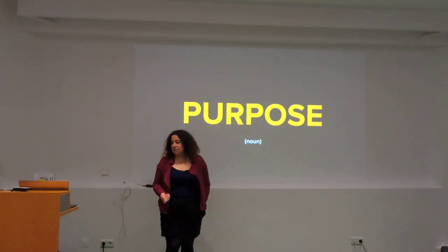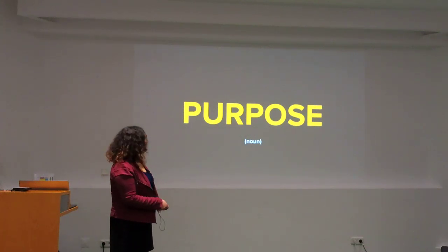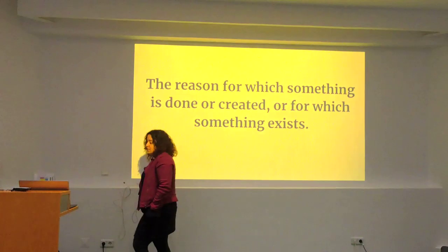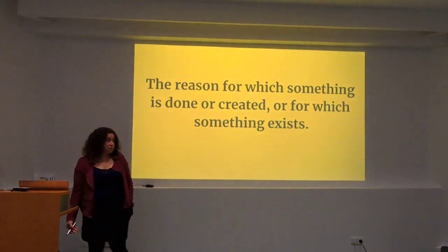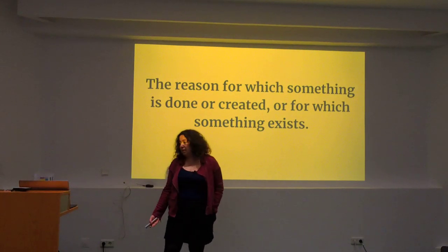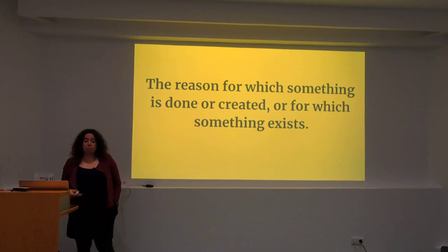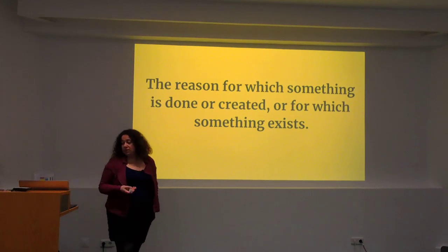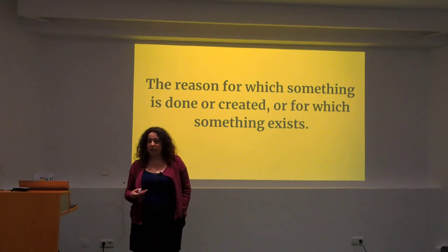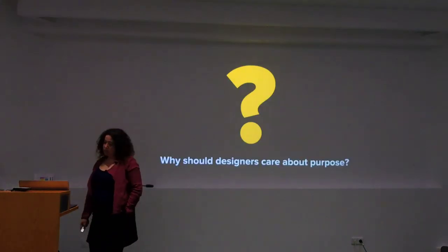Purpose. Purpose is a noun, and what I did as a designer was going back and research what it means. So I went to the dictionary, and it says that purpose is the reason something exists. So it's the meaning why people do things. It's a person's sense of resolve and determination. And it's the motive and the motivation and the reason why we do what we do.